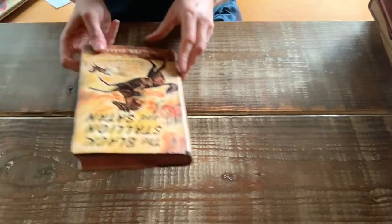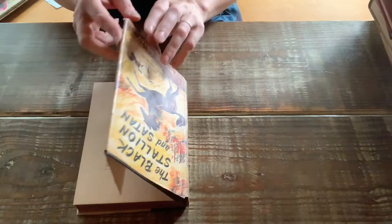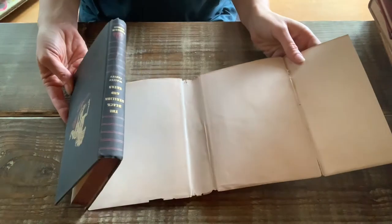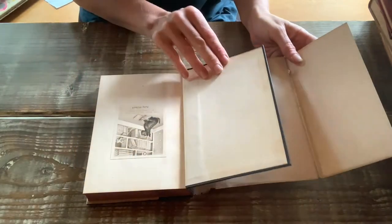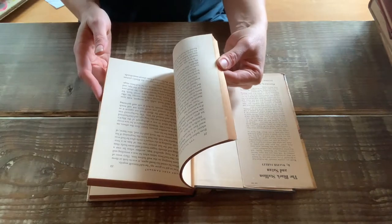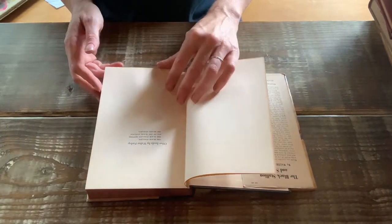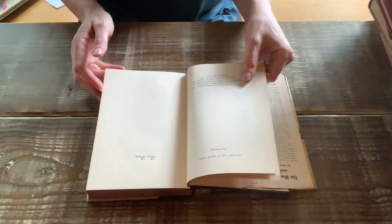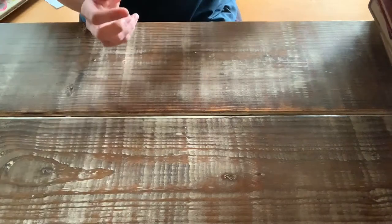We have The Black Stallion and Satan, who is another horse, don't worry. Very nice black, gold, and red. It's got a book stamp in it, and it is in pretty darn good condition. This is from 1949, and it is a first printing.